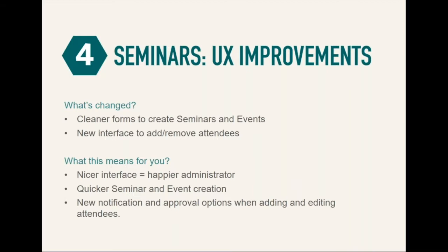So first of all, as we saw in the Add Edit seminar form, the approval options have all been grouped, which is really nice. And there are other groupings that have happened on the general administrative forms. When you actually add an event, there's a new area. You basically select dates, and then you select your assets and your rooms, and I'll show you what that looks like in a moment.